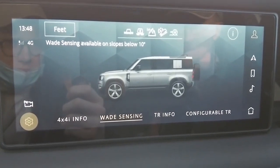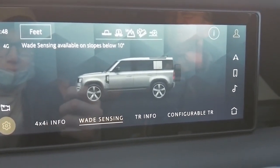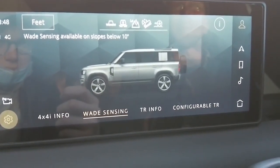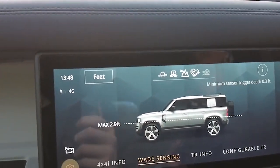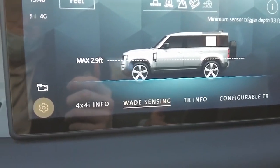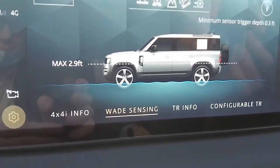So that's showing you a max of 2'9" or 900mm. And as you start now to drive through the water, that's going to allow you to see what sort of depth of water you're in, which obviously isn't 900mm, but it certainly is probably enough to shut a standard sort of council road. Just come on through there and try that.